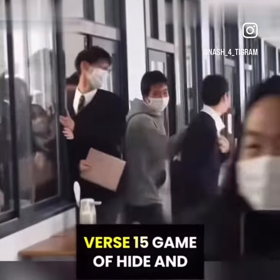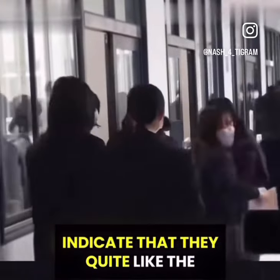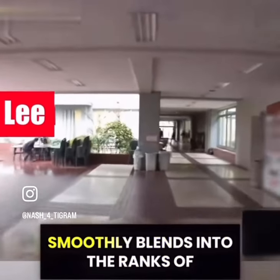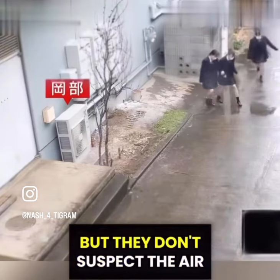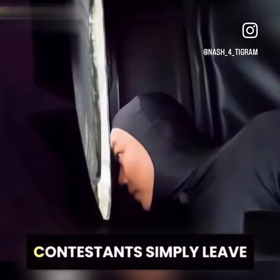The 6 vs 1500 game of hide-and-seek officially kicks off. The expressions on the students' faces indicate that they quite like this show, as the students scatter around searching. Lee, pretending to be searching for someone, smoothly blends into the ranks of the hunters. He just runs along with the crowd when he first arrives. Meanwhile, over at Bob's spot, a few students quickly come over, but they don't suspect the air conditioning unit outside the building, as it seems reasonable for it to be there. Those who haven't found any contestants simply leave.